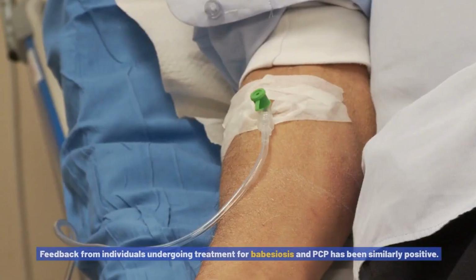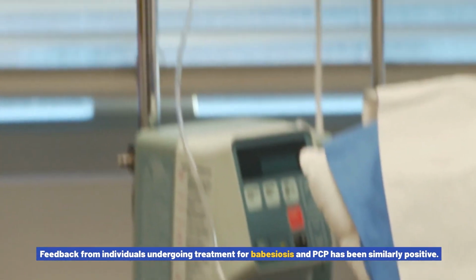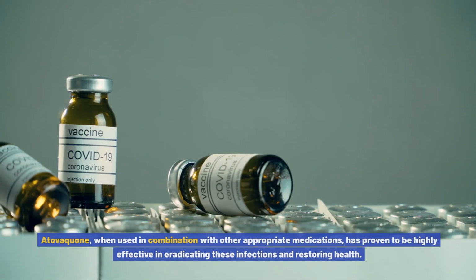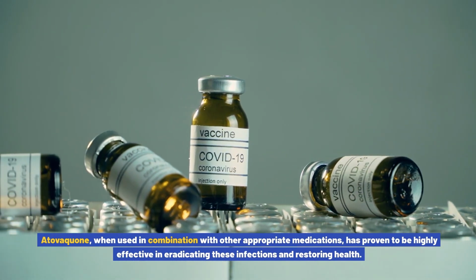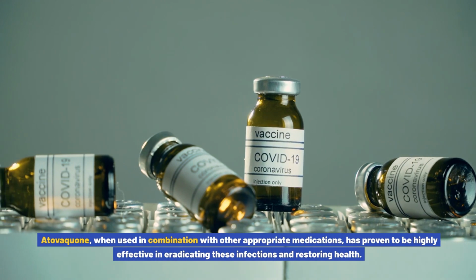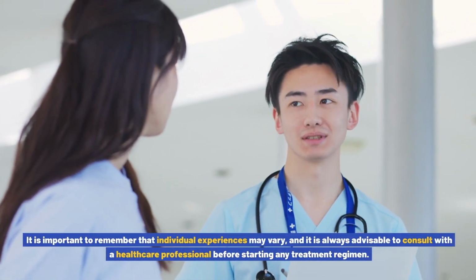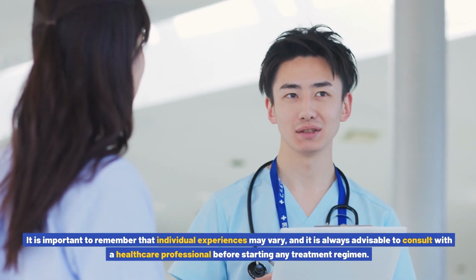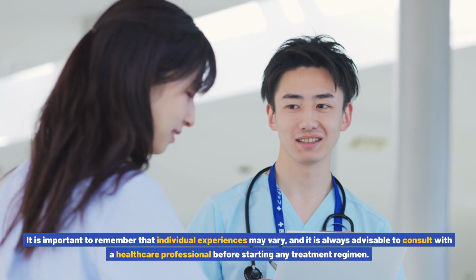outcomes. Feedback from individuals undergoing treatment for babesiosis and PCP has been similarly positive. Atovaquone, when used in combination with other appropriate medications, has proven to be highly effective in eradicating these infections and restoring health. It is important to remember that individual experiences may vary, and it is always advisable to consult with a healthcare professional before starting any treatment regimen.